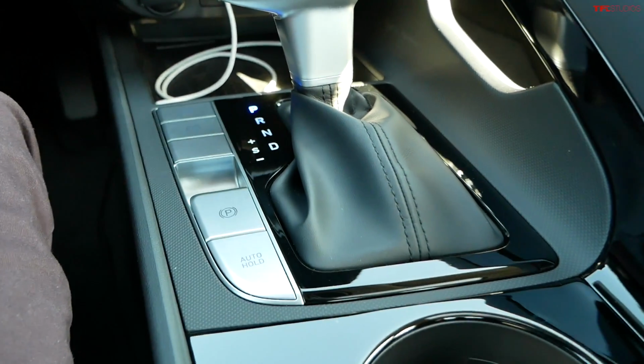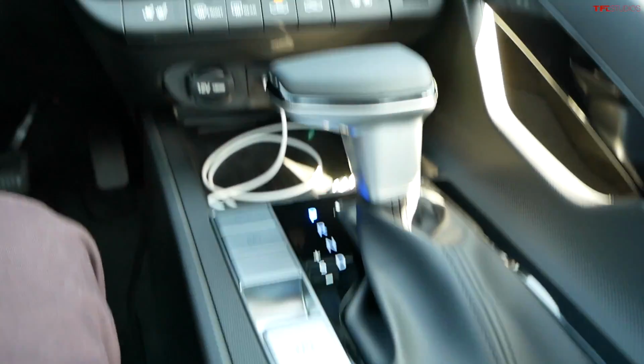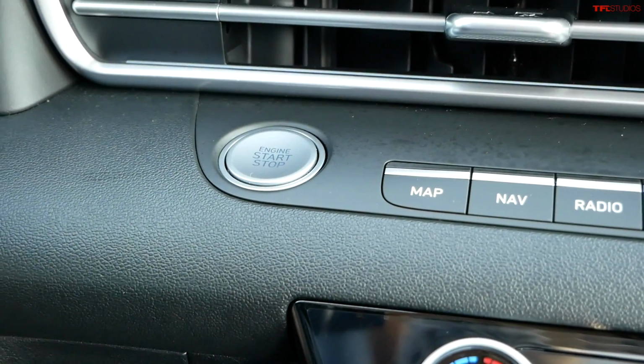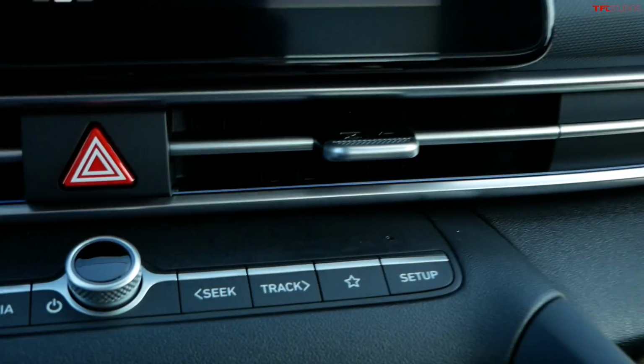Moving on to the shifter, you can see some more piano black, more metal buttons that have a more premium finish to them than some of the buttons that are up here. You can also see you have a metal engine stop-start button. Along the dashboard, you have vents that continue with metal trim all the way across.